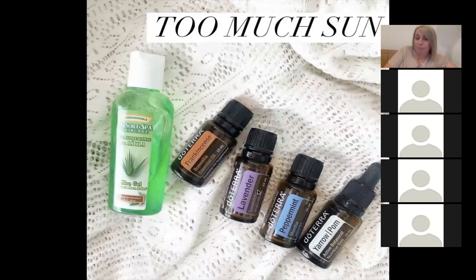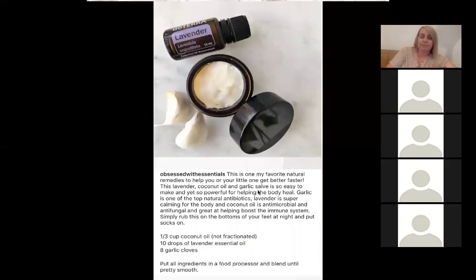If you got a burn, either from fire or from the sun, I love frankincense, lavender, peppermint, yarrow palm, copaiba, literal game changers for any kind of sunburn or any kind of scar or burning that you get. I love this. This is the easiest thing to make, helps so much. So many people in our oil group have used this, and I love it.